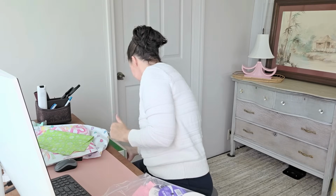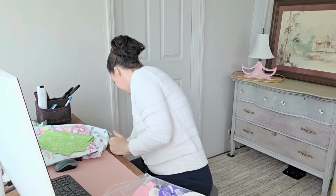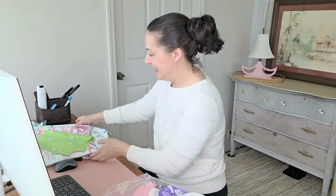Hi, I have a jewelry scale. Somewhere I have a jewelry scale. This is only going to make sense if I can weigh this. And that's the upper bag.